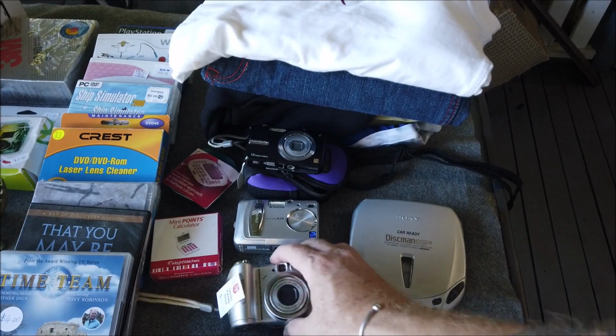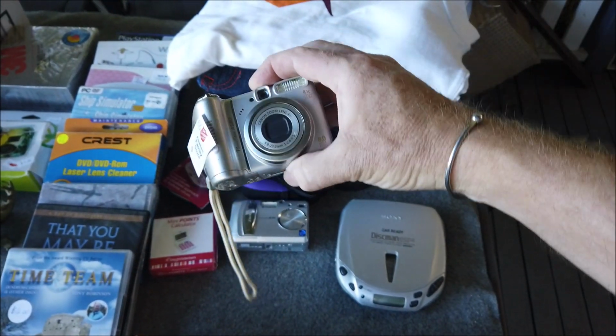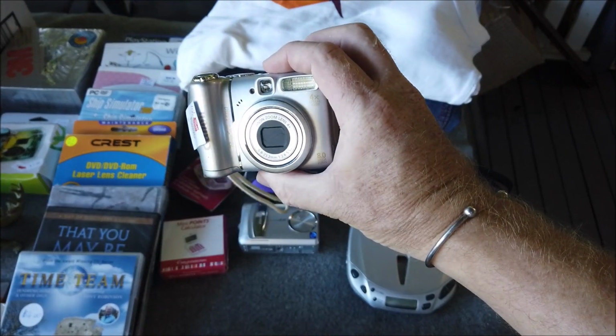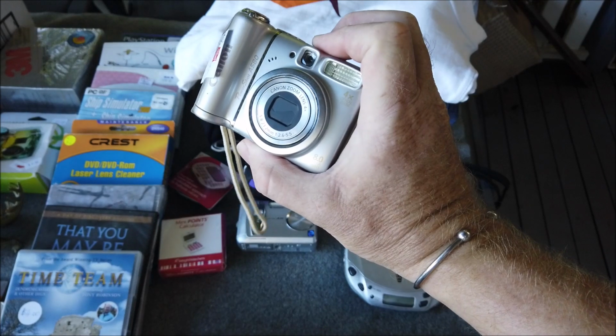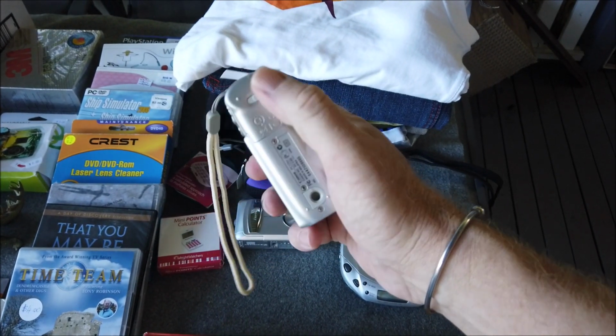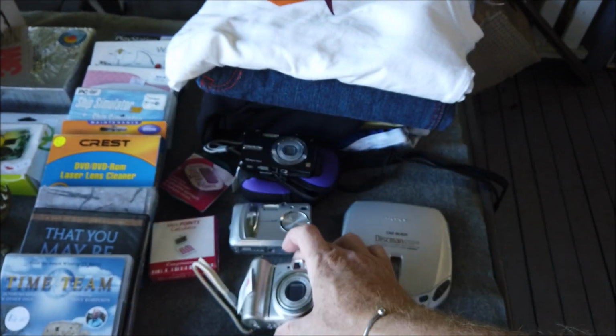A couple of cameras. This one here was black tag, half price at Salvo's, so that cost me $2.50. Works perfectly fine. Little Canon PowerShot A580. It operates on 2 AA batteries, so we'll see how that goes.